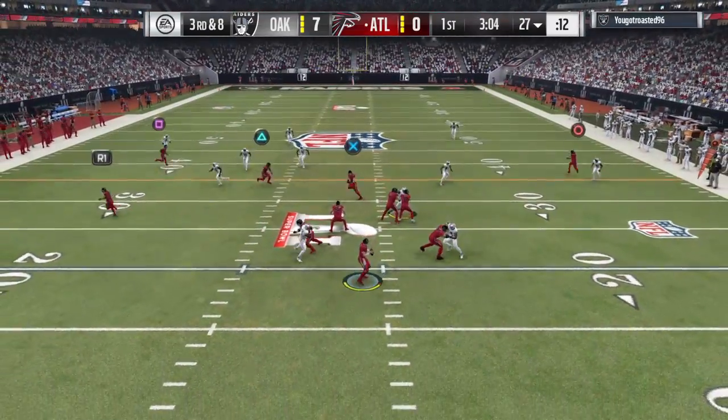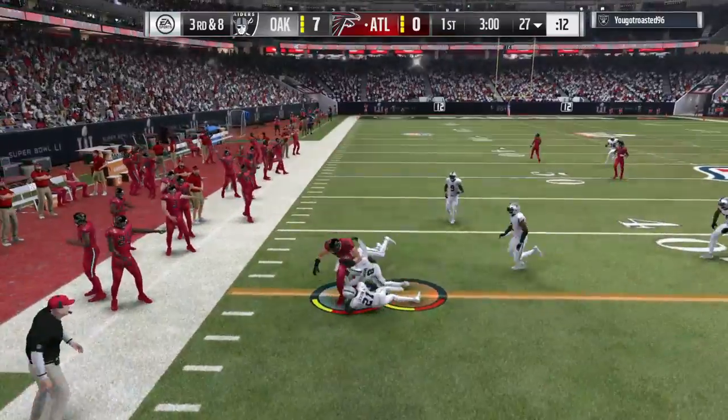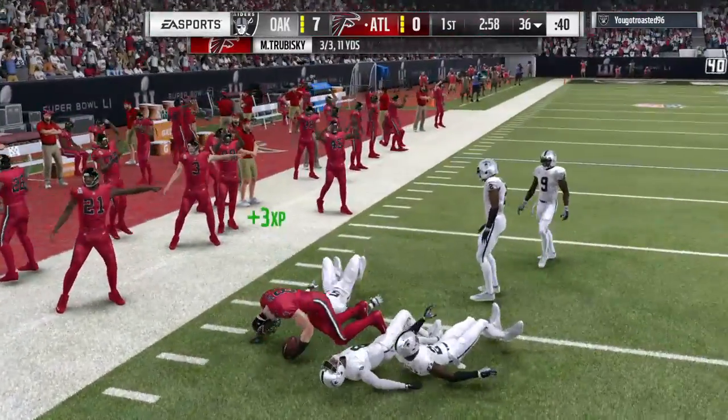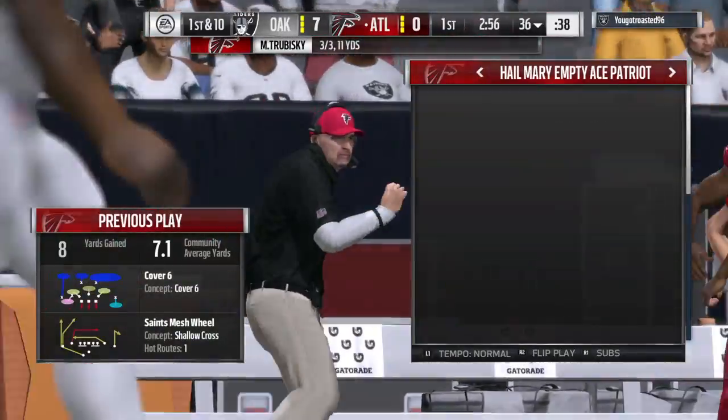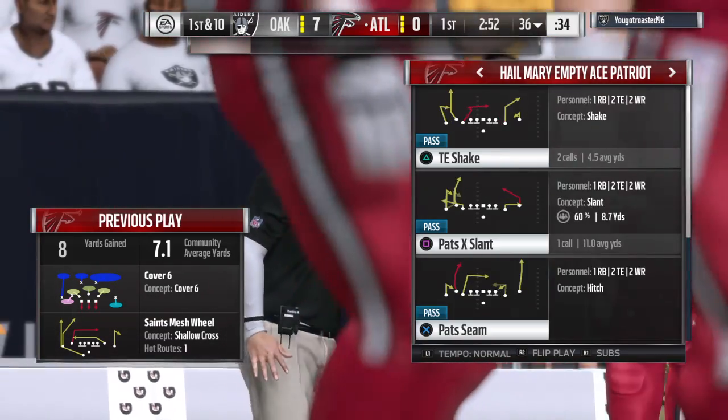From the shotgun, he'll look to throw. And finding the tight end, Hooper. And he's able to get the first before he's taken down at the 36. It's an 8-yard pickup and leads to a new set of downs.